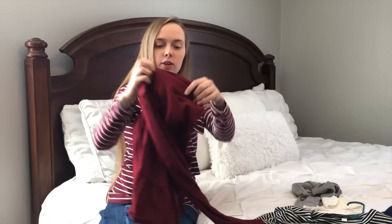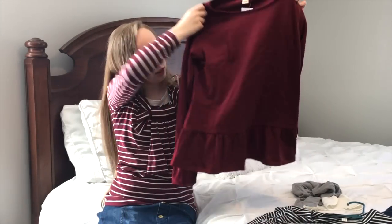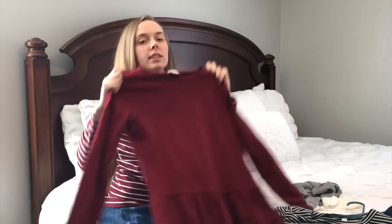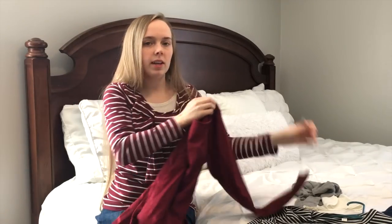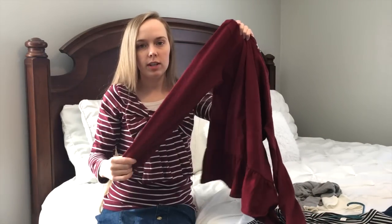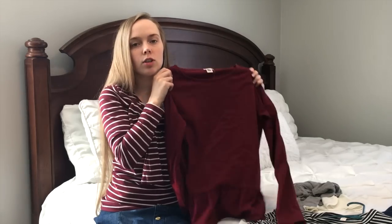Also from J. Crew, I got this long sleeve shirt, and I got this for the winter time because it's still cold here. I didn't want to get sweaters because I kind of feel like we're at the end of winter, so I wanted to get some stuff that I can start transitioning. But this long sleeve shirt is actually really thick. This will still be nice when it's cold outside.